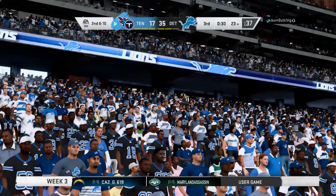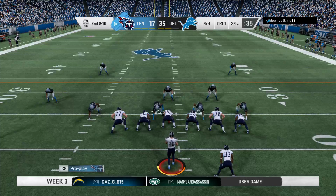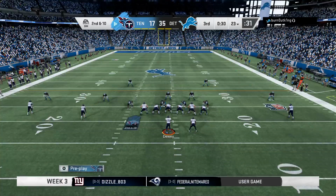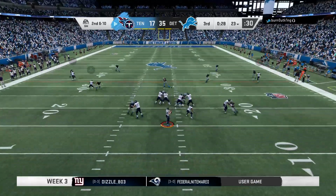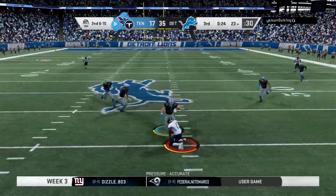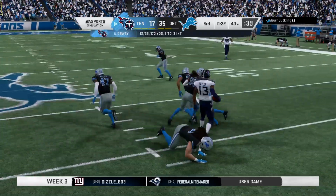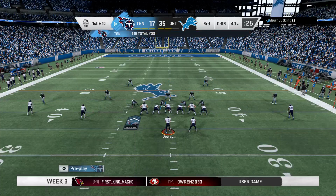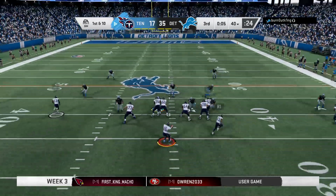They're throwing to start the drive, but that one incomplete. Once again, they'll go from the 23-yard line on 2nd and 10. Over the middle, that's caught by Taylor. It's a pickup of 17 and a 1st down.